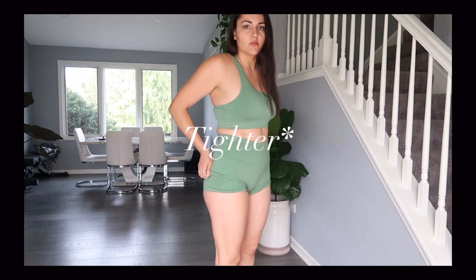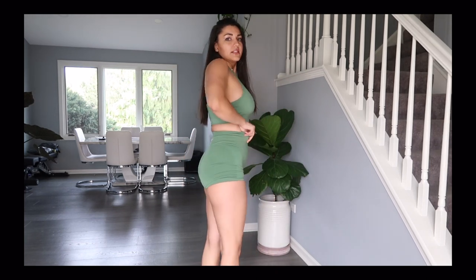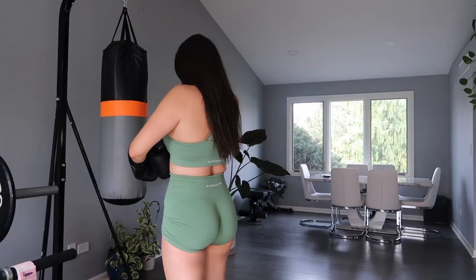The only thing I'm worried about is the camel toe problem. That's the only thing that I'm worried about with smaller shorts or, you know, smaller leggings. So for me, it's always better to go up.